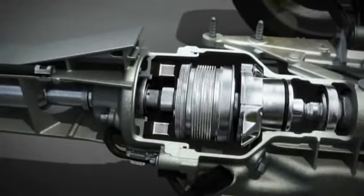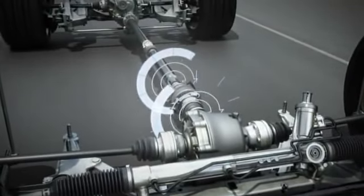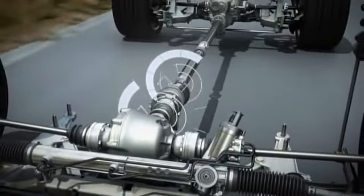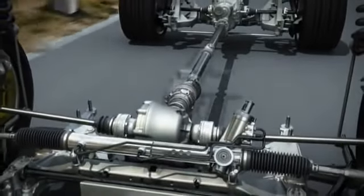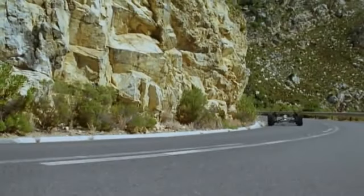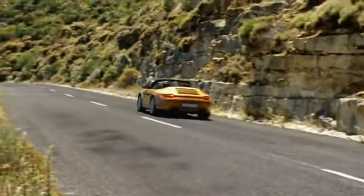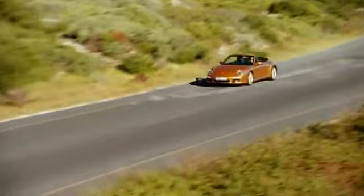Unlike a viscous multi-disc clutch, which operates only when there is a difference in the revs between the front and rear axle, the electronically controlled multi-disc clutch responds considerably faster. By continually monitoring driving conditions, PTM will optimize the distribution of power in any situation. For excellent traction on long straights, tight bends, and in the wet or snow.